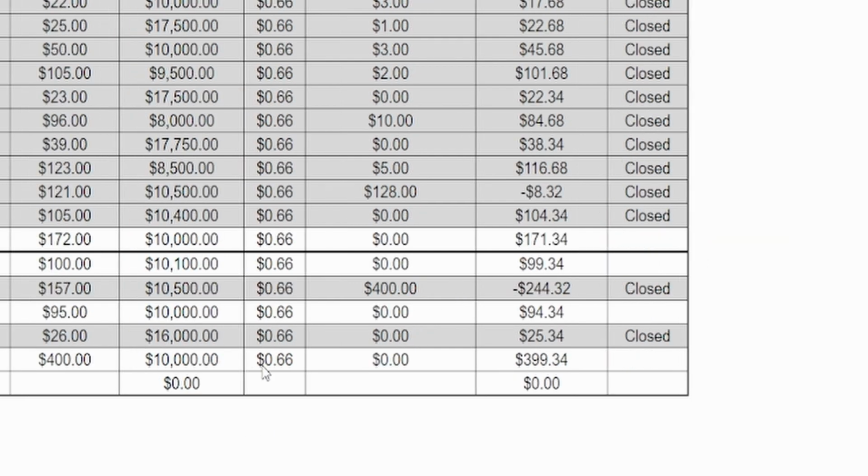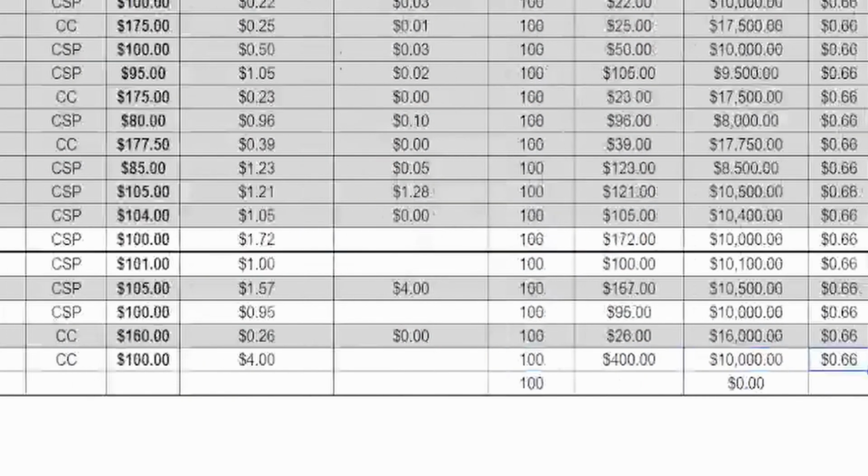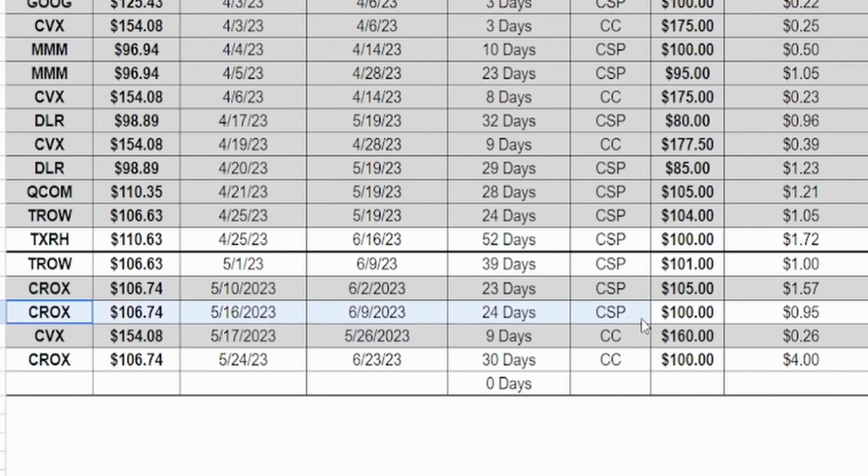Now, I did lose $1.32 because of the commission, but honestly, that's not even too bad. Overall, it's still looking really, really solid. But I cannot believe I actually found a Crocs put where the bid was the exact same as the ask. So I bought it back at 400 and then I sold it right again at 400. So that was really, really cool overall. Now, I do still have another Crocs put open for June 9th, and I opened this on May 6th, for a strike of $100. Again, I got paid $95 for this one.